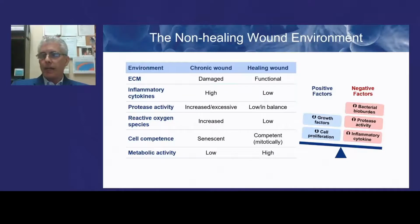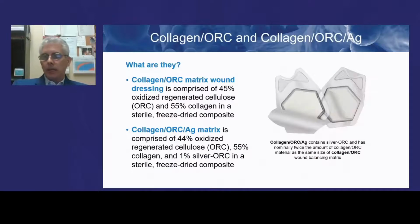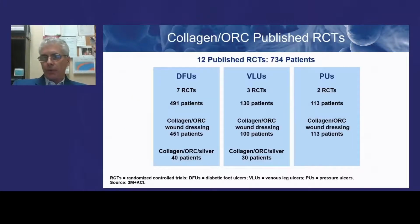So we know with the chronic wound that dynamic reciprocity has been broken. So we have a wound stuck in inflammation, okay, excessive amounts of pro-inflammatory cytokines and proteases. So these studies have been done, and here's a study by Brita Cullen, who designed collagen ORC, looking at venous, diabetic and pressure ulcers, high levels of MMPs and serine elastase. Okay, so our protease level is very, very high, and using collagen in an ORC combination, or a collagen ORC combination with silver, been around for many, many years, highest level of level 1 evidence of any collagen on the market. Okay, which again, if we're really going to base our interventions on good quality clinical efficacy and evidence, we have it here.